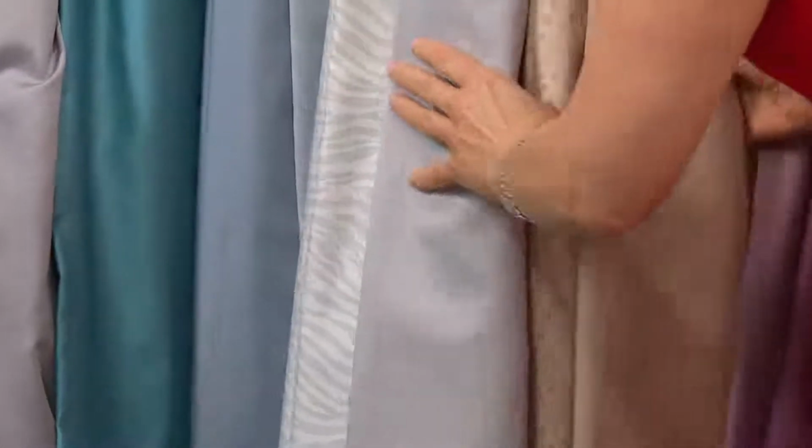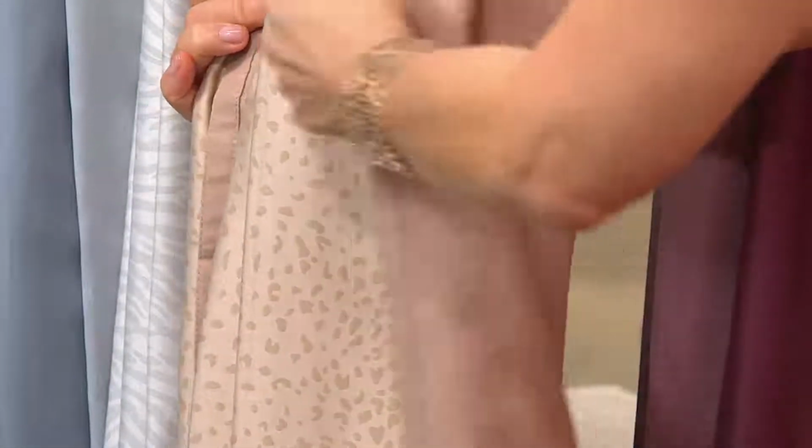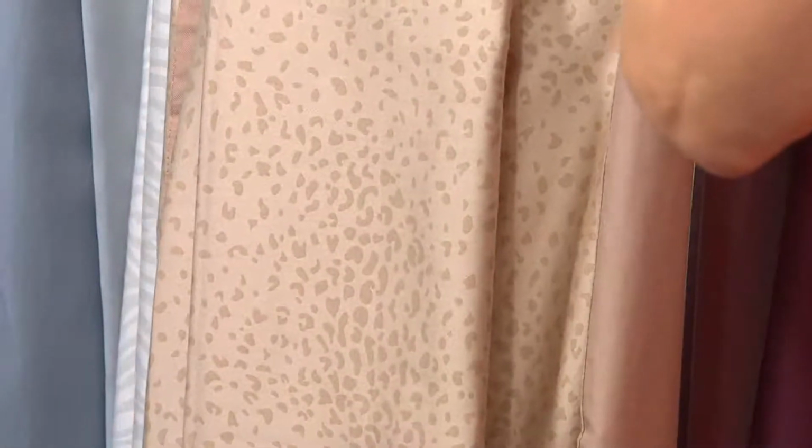And then moving down, Dan, this was going to be the second choice, doing it in a pattern, and this is that cheetah. And we did that against the taupe, so it's going to reverse, or pardon me, leopard. It's going to reverse to the taupe. So that's going to be the next choice.